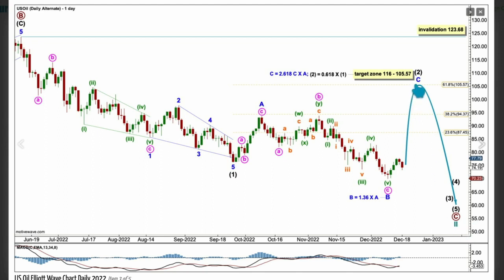When intermediate 2 is over, this wave count still expects an intermediate degree third wave down, and the lower edge for cycle wave 2, or the lower expectation for support, is still the upper edge of that channel on the weekly and monthly charts. Intermediate 2 may not move beyond the start of 1 above 123.68. The target zone remains the same as it has been for a couple of weeks now, at least since last week.